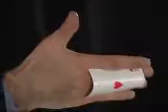Look, you use the middle finger. The thumb is kept straight up at all times, and it always stays out. See, now I bend, the middle finger comes over the top, and then back down again. There's no thumb. And this is how it looks.